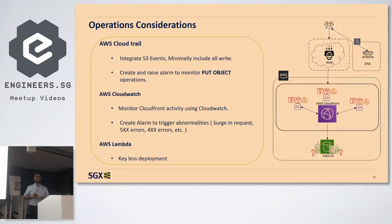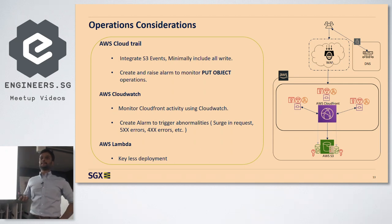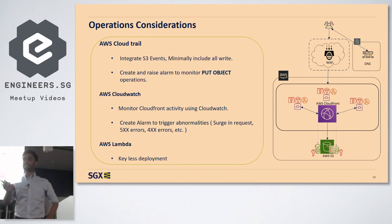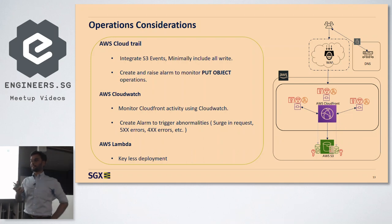All right, so CloudTrail. These are some of the operational considerations we had to make. One is CloudTrail. Now we have the service implemented. How do we monitor who is uploading the data into buckets? We need to have telemetry to see who is updating the content. This ensures the data integrity itself.